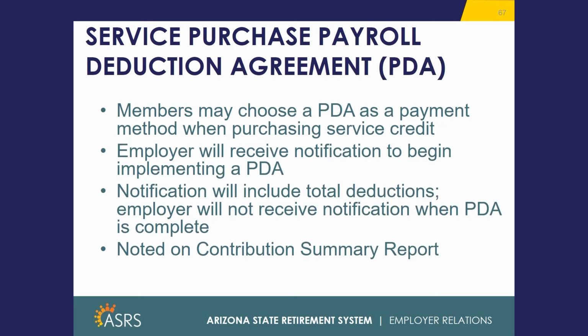Now, you as the employer, that individual has made a choice. They can either make a payment by cash, roll funds over from another retirement system, use termination pay, or they set up a payroll deduction agreement, and that will get sent to you through a secure portal. You as the employer will then have responsibility to set that up based on certain payments and certain amounts that are on that benefit notification.